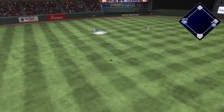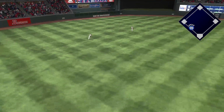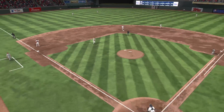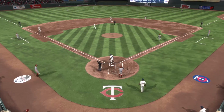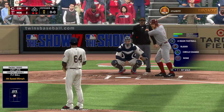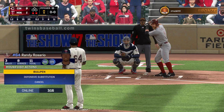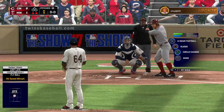Lifted the other way out to left center. Catch is made in medium deep left center. Here comes the runner for the plate. And he will score on the sacrifice fly. Here's the right fielder, Hunter Pence. He comes into this appearance in the midst of a 1-for-4 day. Now time is called here as we'll get a trip to the mound.